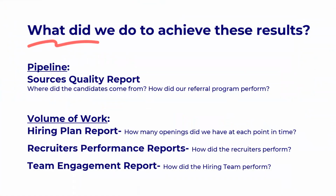So we've talked about the sources. Okay, we've understood where we can see where the candidates came from, where did we make those hires, and we have the option to break it down by source type, source name, and by position. The next topic is the volume of work. So first, we're going to take a look at the hiring plan report, which will give us an indication of how many openings did we have at each point in time.